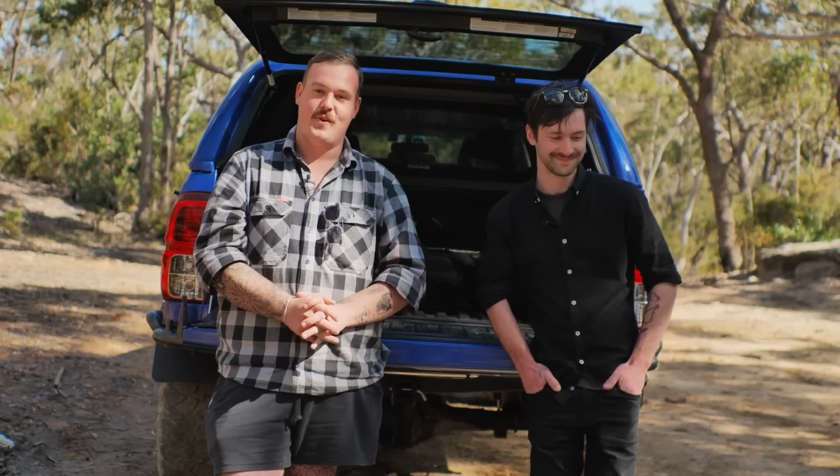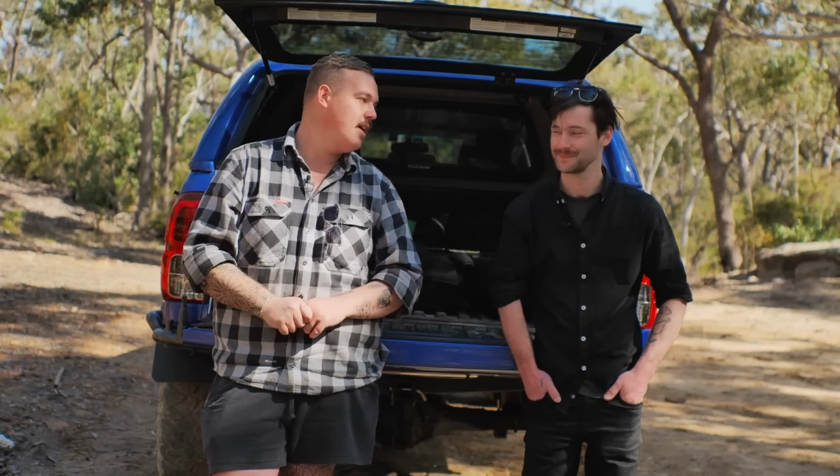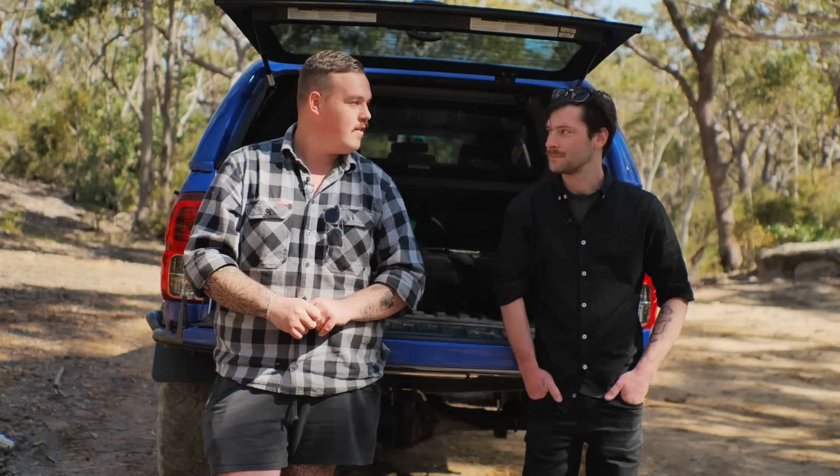I reckon we should get Taylor back in the driver's seat. It's been a hot minute. It has. We'll go wheel some stuff. We're here, we've got a couple of little obstacles around here. There's some fun tracks that we've got lined up around this sort of area. We'll see if it drives exactly how you remembered.